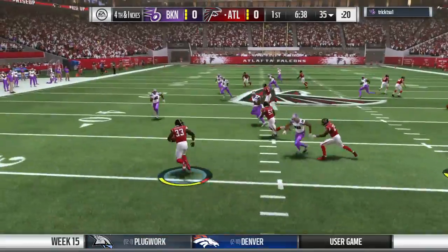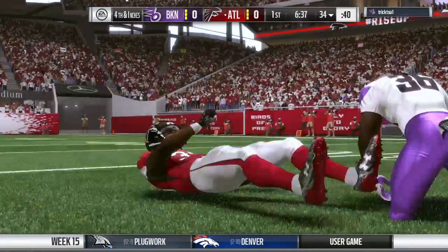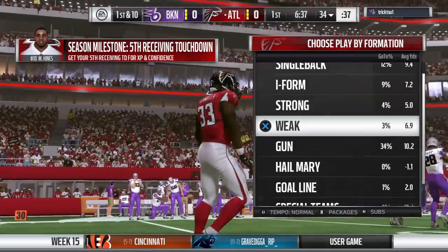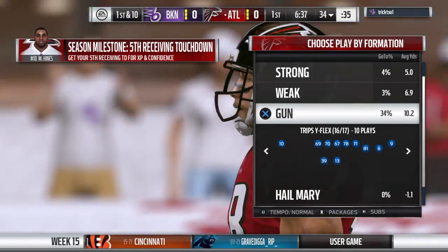That's taken on the 25. We'll call that a punt of 38 yards officially. And the offense will take over with a new set of downs.